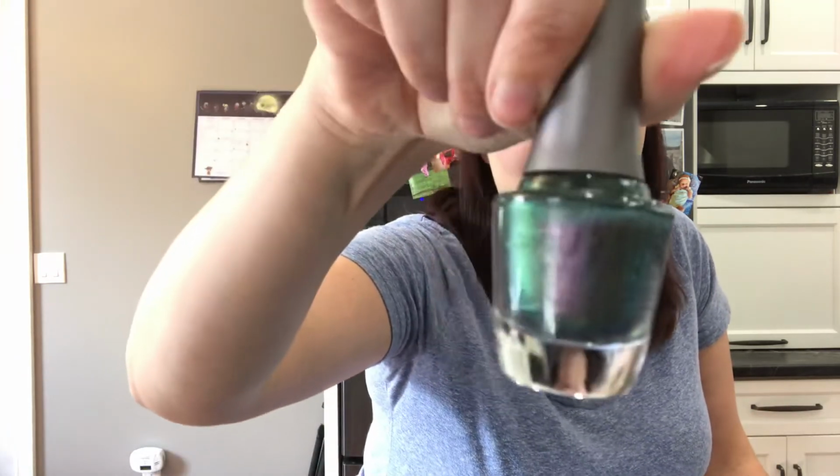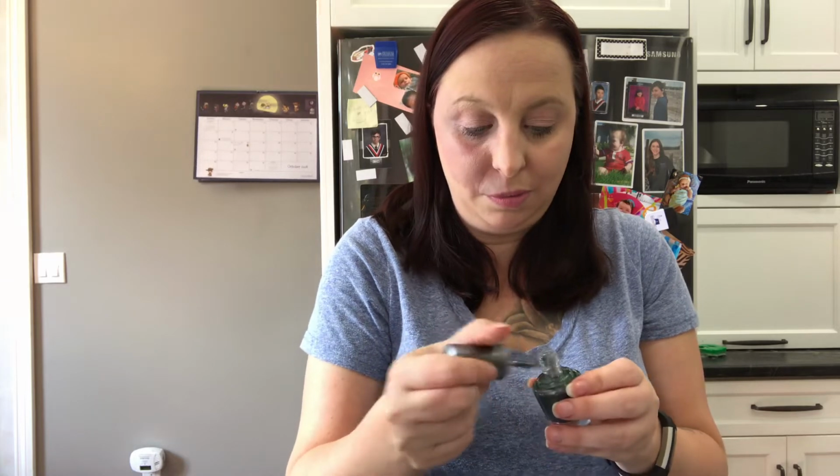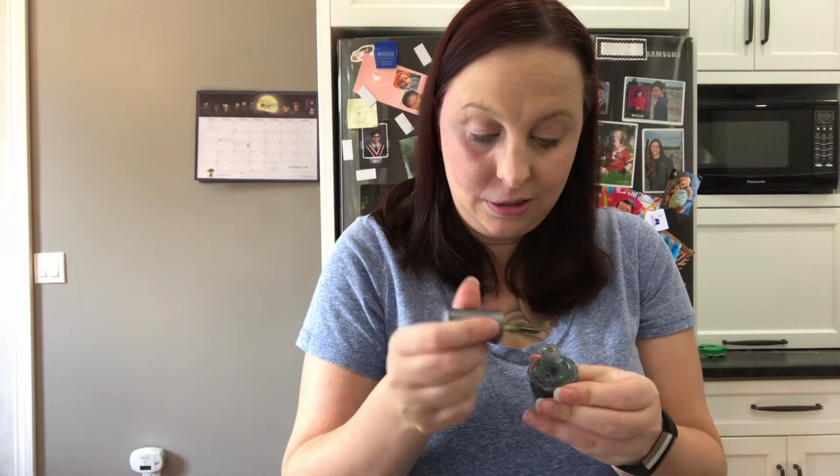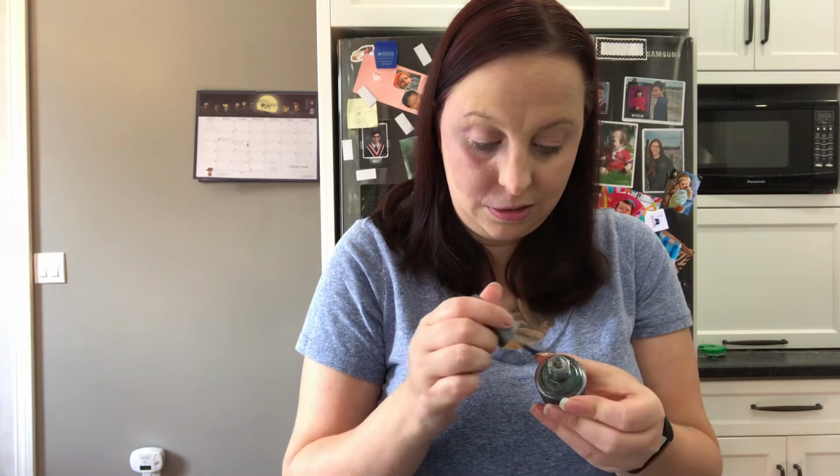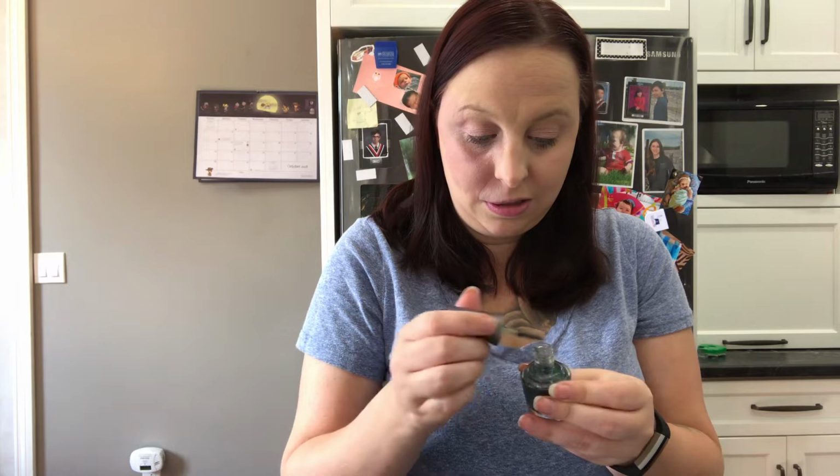Come on. Then the last item is the reason why I actually got this box. This is Morgan Taylor's Little Misfit. I love nail polishes too. And I took off my nail polish today, which is probably a good thing. It's kind of runny. Whew. It smells like nail polish.